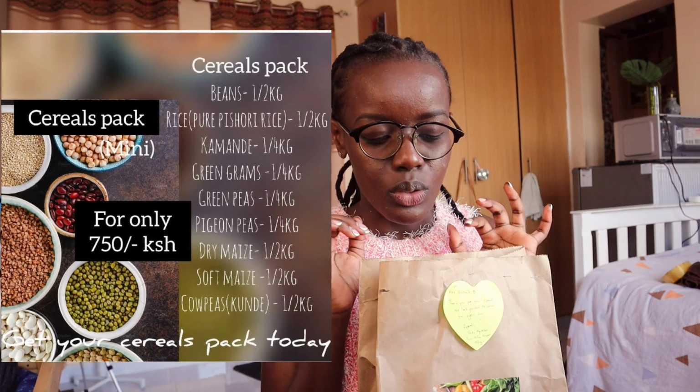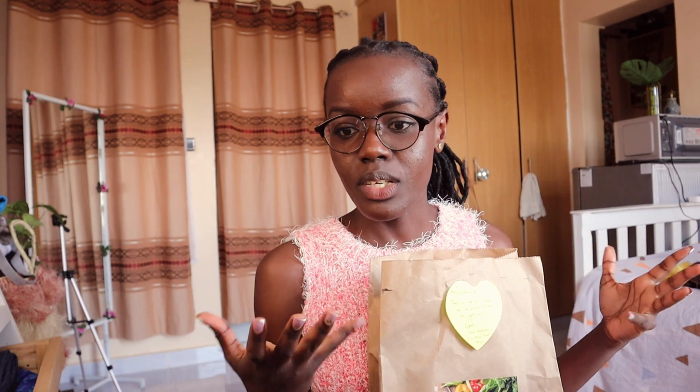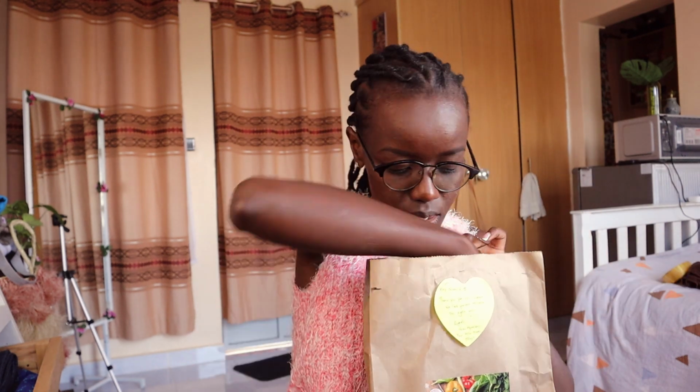And then I also got cereals. For cereals I got them at 750. Here there was maize, corn, like that one before the maize was removed. Four of them, I had to remove them because I wanted to make githeri first, for it to be cooking before I start cooking all this.